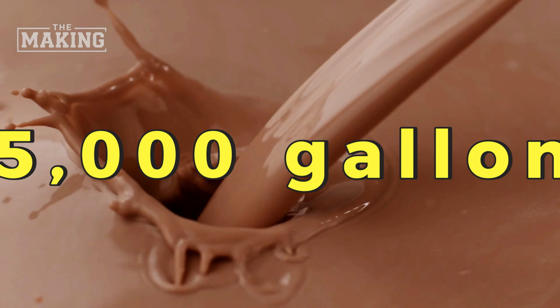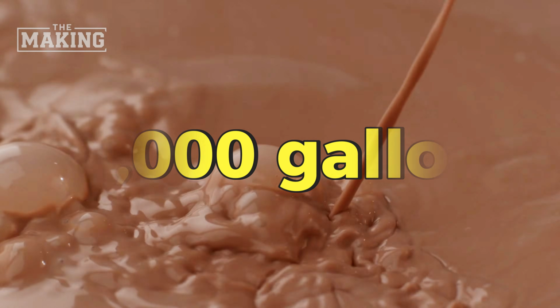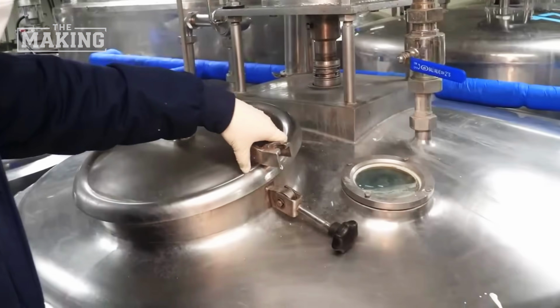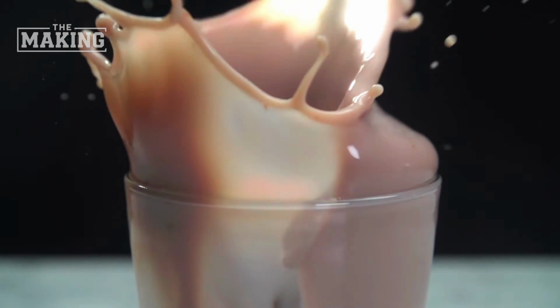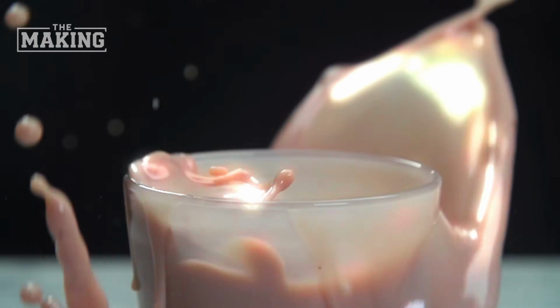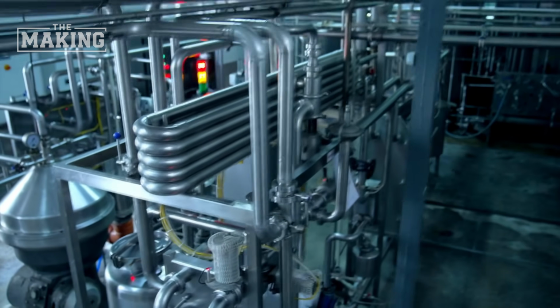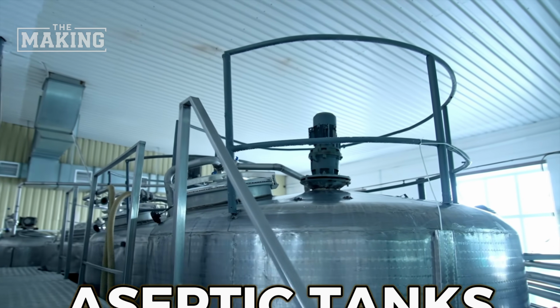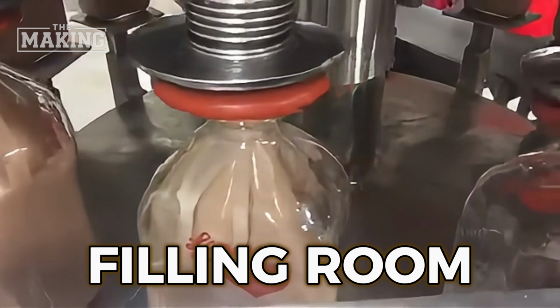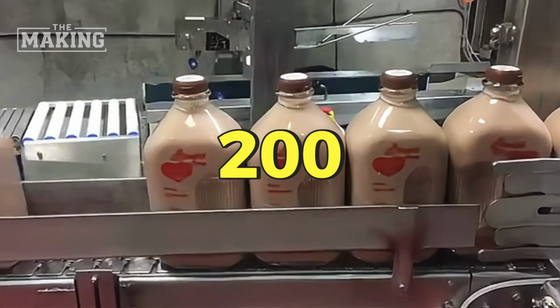The factory pushes 15,000 gallons through the homogenizer every hour, enough to fill 120,000 single-serve cartons before noon. Rich, dark, and perfectly uniform. From the homogenizer, the milk passes through a second pasteurizer for a final safety treatment, then into aseptic holding tanks. The filling room runs at 200 cartons per minute.